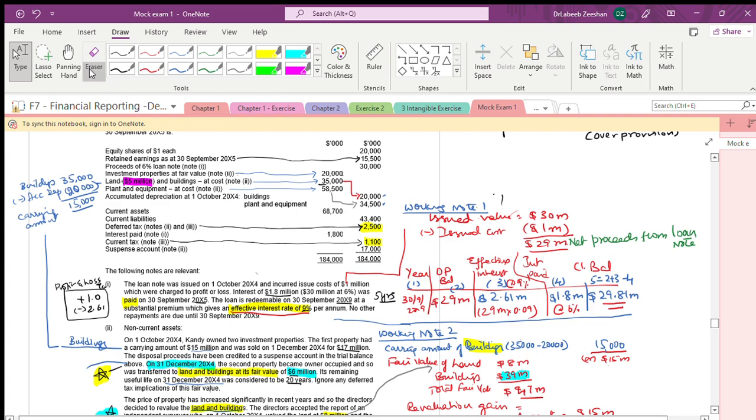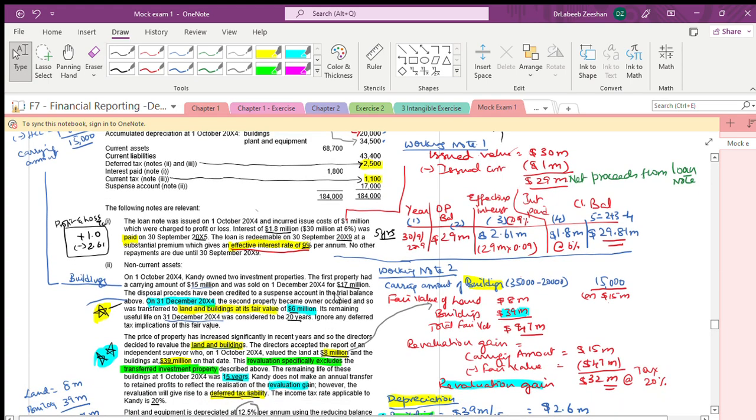You remove this one. This color is not needed now. How much is there? Land is 5 million and buildings is the rest of the amount. Now, here I am working out whether they have mentioned that the second property became owner occupied and so was transferred to land and buildings at a fair value of 6 million. The first property has a carrying amount of 15 million, sold for 17. The disposal price was credited to the suspense account.